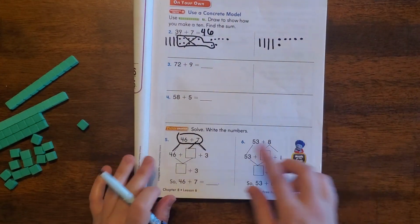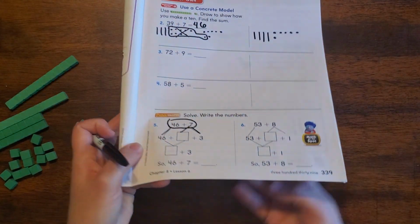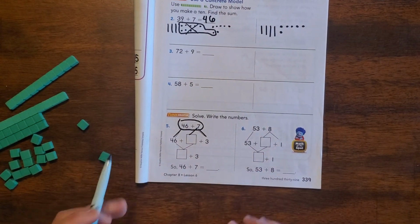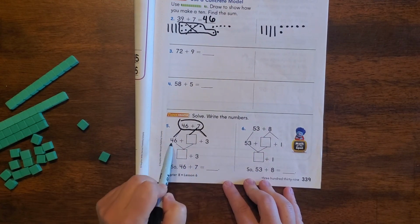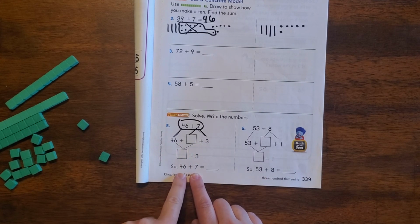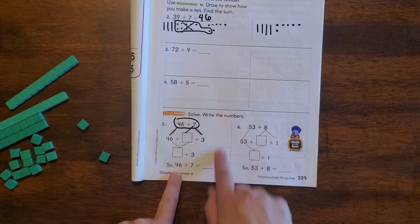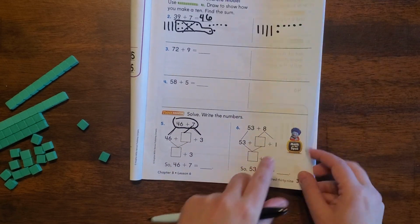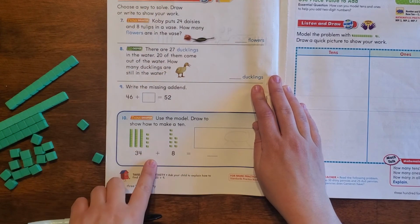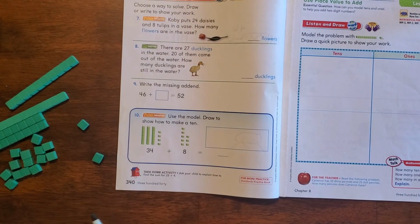So what I'd like you to do is do these two on your own. You can do these ones also. Remember I said you don't have to worry about the boxes and all that. You can just solve the original problem. If you choose to do it that way, make sure you have some stick and dot drawings over here. Okay. And then go ahead and work on these ones on the back side as well.